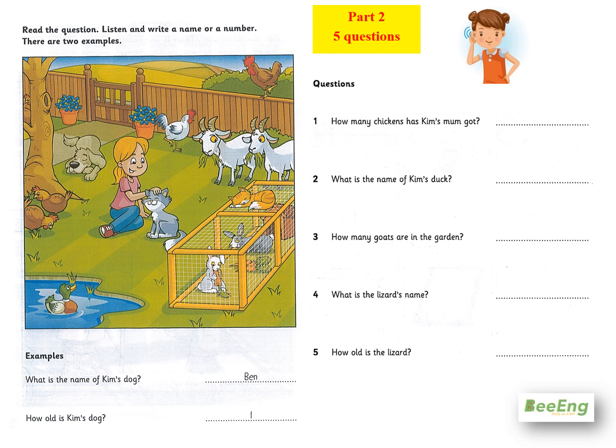Four. What pets has your brother got? He has a lizard. That's nice. Yes. Its name is Zebra. Zebra? Yes. Z-E-B-R-A. It's a cool name.